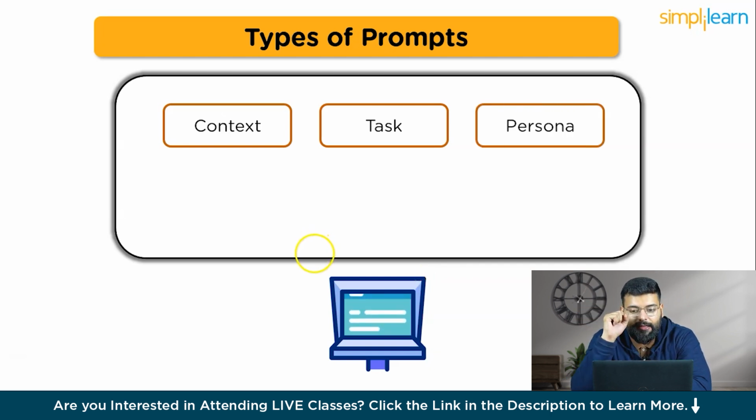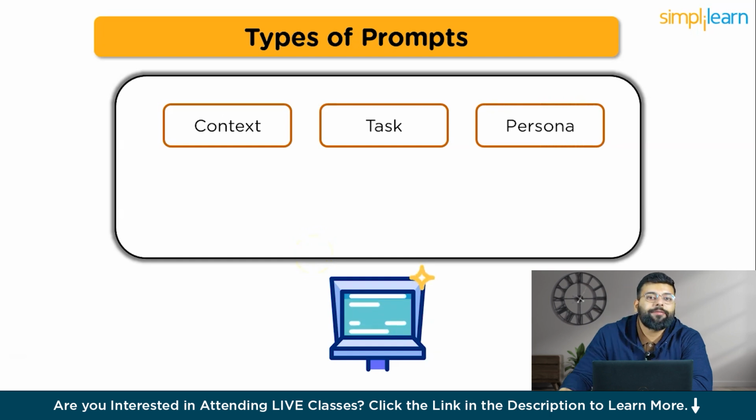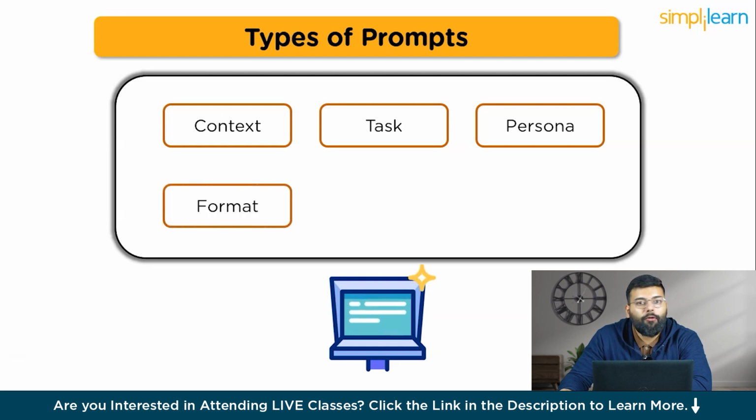So now the next thing is persona. Persona specifies the identity or role the responder should assume while answering. For example, as a medical professional, advise a patient on managing type 2 diabetes without medication. So this is the persona. Then comes format. It defines how the response should be structured or presented. For example, list 5 tips for improving personal productivity in bullet points. So for the format, you have asked it to address personal productivity in bullet points. So that's the format you have asked for.